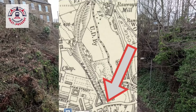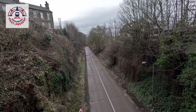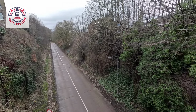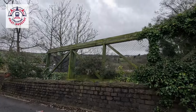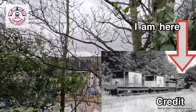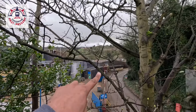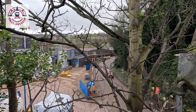So I'm currently on Station Road. That was where I just showed you where the cutting came in, and there's a bridge just underneath. You can see the access road coming in that would have gone towards the Holywell Green and Stainland railway station, which there is literally nothing left. See, it's all just an industrial estate now. And I think the platform would have been there, the terminus. As you can see, the cutting ends here. So this would have been our terminus at Holywell Green and Stainland railway station.